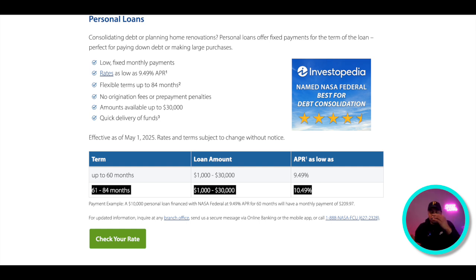Because you don't want one to hit your credit report and then you ask NASA and it's like, yo, you already got a personal, why you need ours? Denied. You don't want that. So make sure you try to do it within the same day, maybe the same week, something of that nature, so it doesn't report as fast to your credit report. So either credit union sees it.